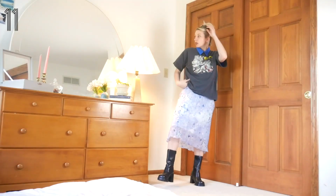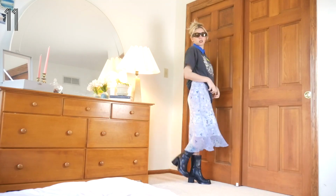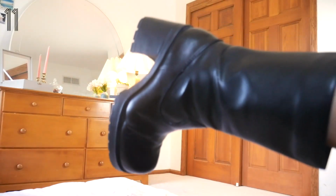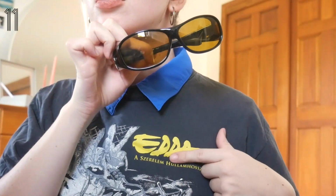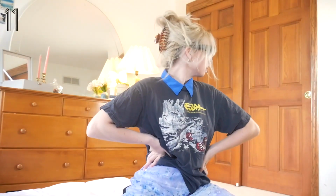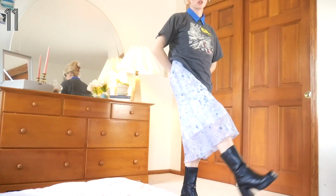For this next look, we are moving back to Pinterest inspiration, specifically this look of a t-shirt layered over a collared dress. Unfortunately, I do not have a collared dress, but I thought I could get a similar look by doing this blue collared shirt and this blue printed midi skirt. For the t-shirt, I went with, of course, my favorite graphic tee, and then to match the shirt, we have the chunky black boots. Finally, I added my yellow lens sunglasses again to match that little touch of yellow in the t-shirt. This is definitely a real hodgepodge of items, but I think it looks very cool, and the color coordination really pulls it together and makes it purposeful.